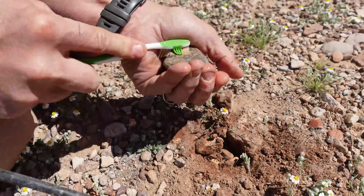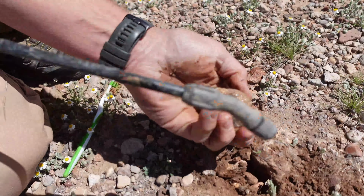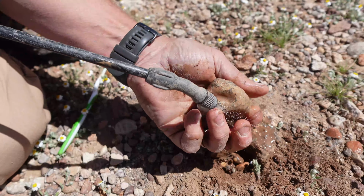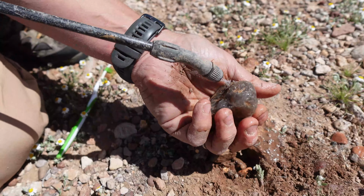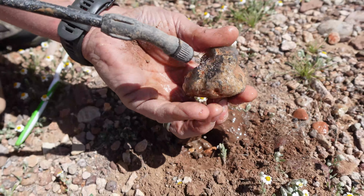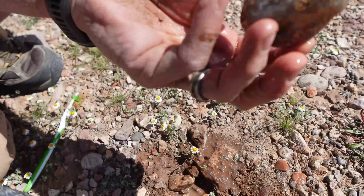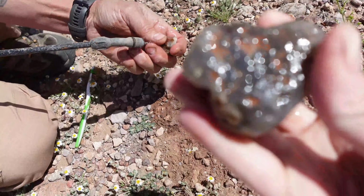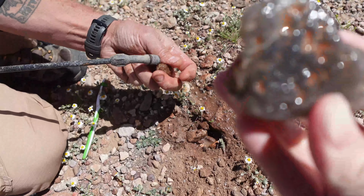Gotta scrub it. I gotta get a new sprayer. Yeah, you do. This thing's toasted. Is it a water bottle? Well, it could be an agate too. Could be, cause they're normally not that smooth. Yeah. Might just be agate. I don't know. It just caught my attention. You know, I think it's just an agate.